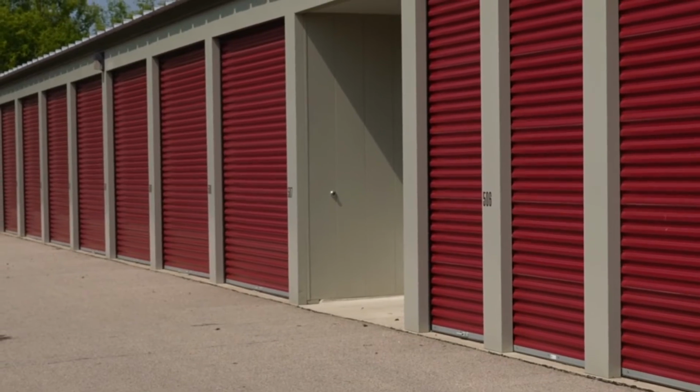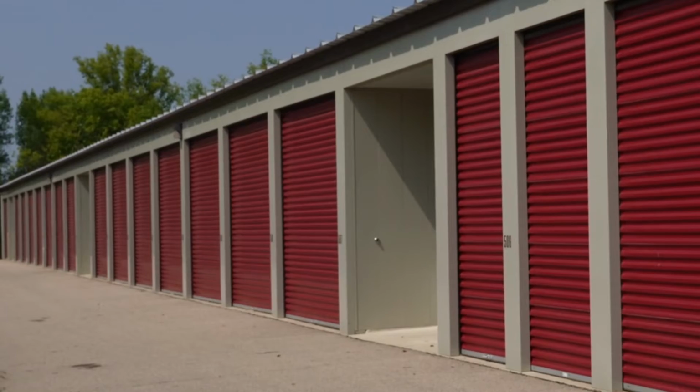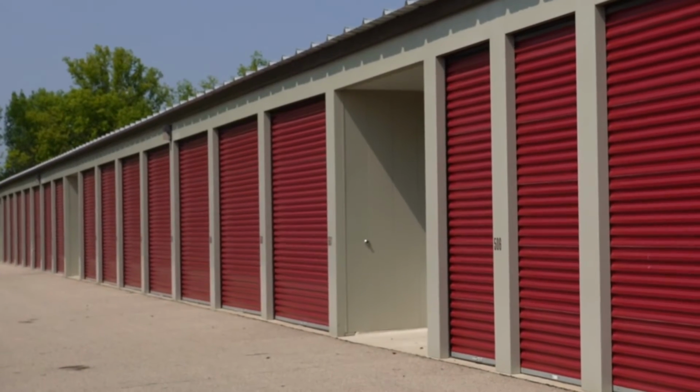A lot of you are looking at it. Now, this is a cheaper alternative because you don't have the expensive doors on the outside. So I would never consider doing this again. This was built in 2013.